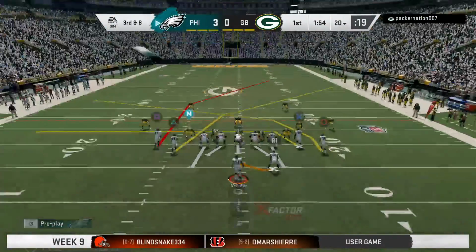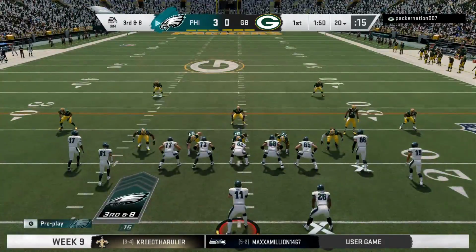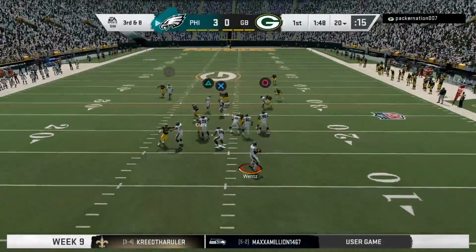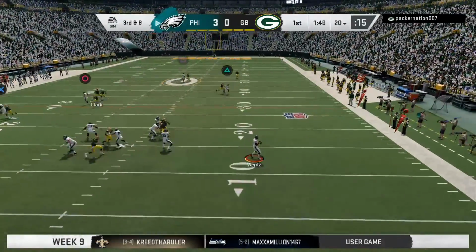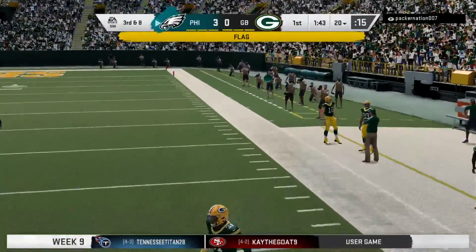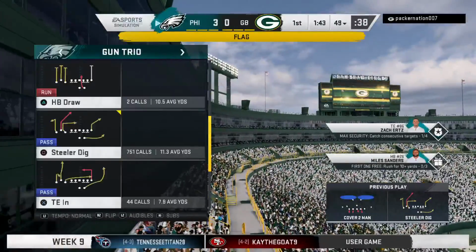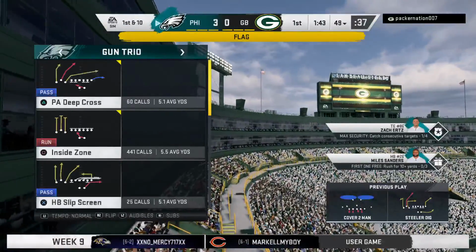The Packers bringing in an extra member of the secondary here to try for the 3rd down stop. Play fake to Sanders. Now here's Wentz. He's going to fire this thing deep right sideline. And that's going to wind up incomplete. However, we do have a flag down. Let's check in with our referee.